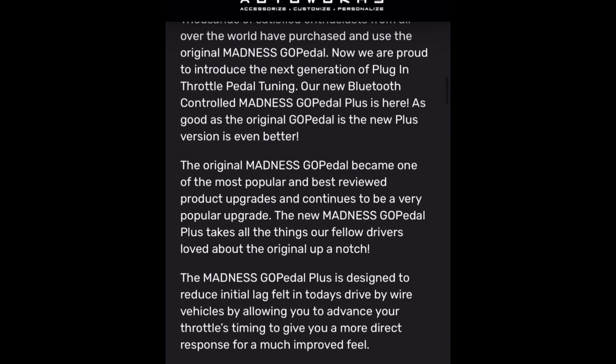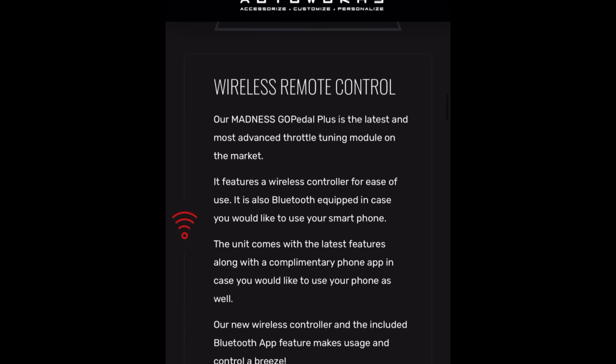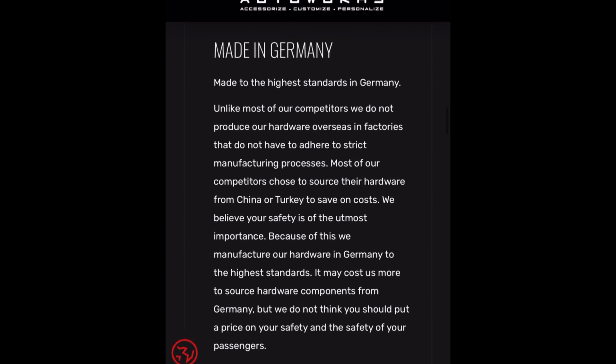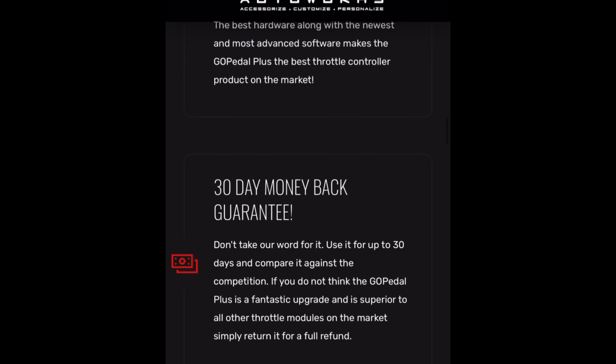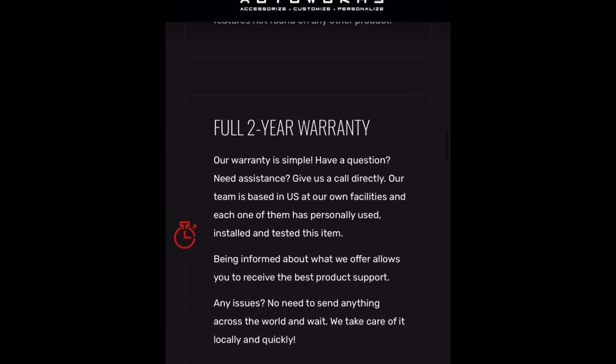It's going to help you eliminate that kind of turbo lag and that delay when you're waiting for the transmission to shift down and get you in the right gear. And this is going to help you rocket off from a standstill, and while you're driving and just rolling along, a lot faster.